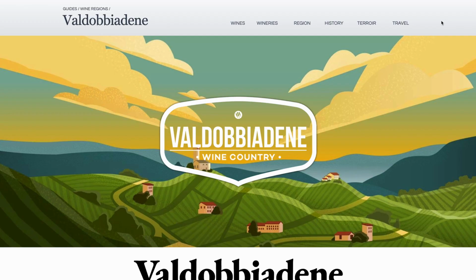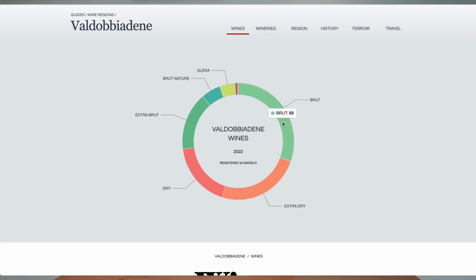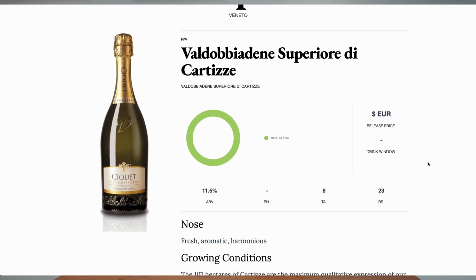If you'd like to know more about these wines and actually connect directly with producers and find these incredible wines, check out the guide that we have online on winefolly.com on Conegliano Valdobbiadene. You will be able to find those producers making those exceptional quality wines, and some of them have them for sale, available online.